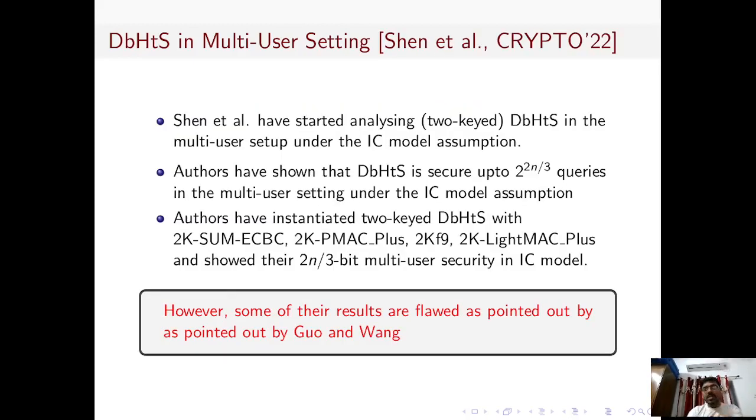So in order to study the multi-user security of DbHtS construction, this was basically initiated by a work of Shen et al. in Crypto 22. Shen et al. have analyzed the 2-key DbHtS construction in the multi-user setting under the ideal cipher model assumption, and the authors have shown that the construction DbHtS is secure up to 2^(2n/3) many queries in the multi-user setting, and obviously the underlying assumption is that the block cipher is an ideal cipher.